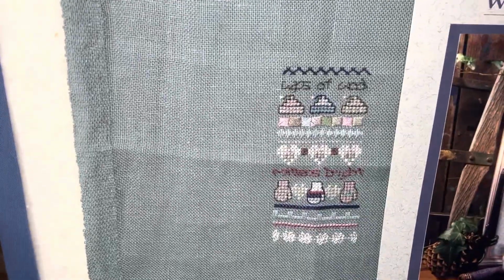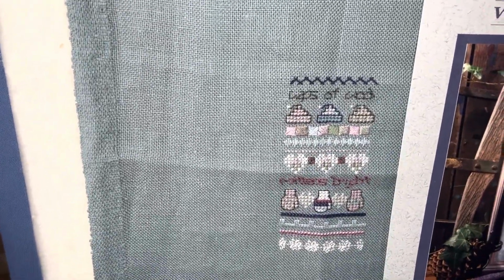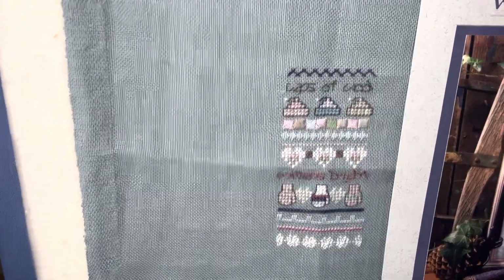So cute. And one of the other ones, y'all, is stitching. Barbara says she's stitching on Woolly Winter too. I hope you're enjoying it as much as I am. It is precious. So precious. But I'm enjoying the specialty stitches. I'm enjoying everything about it. It's so cute.